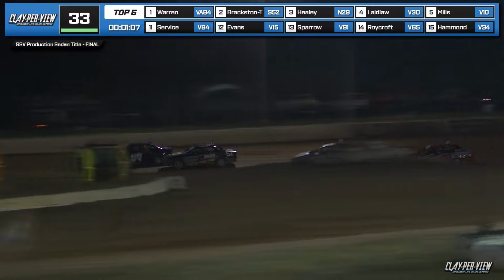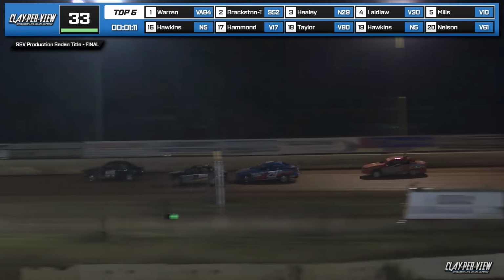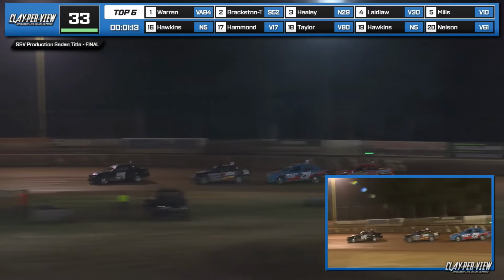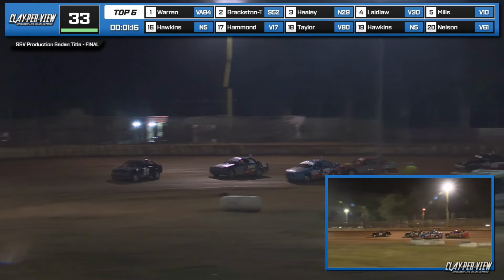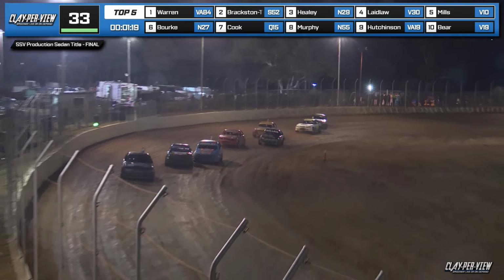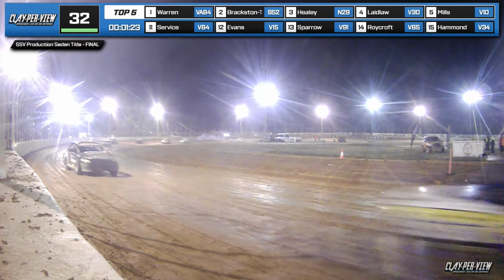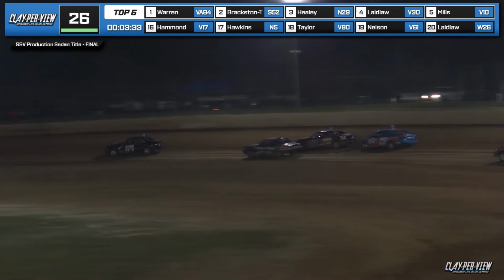So we'll lock in the first couple of laps and we can start to bring you the order. Brad Warren, from Nathan Thorne, from Jaden Healy, from Stephen Laidlaw. That top 4 has remained unchanged. Then start to become the shufflers. Trevor Mills is up a spot into 5th earlier in the day.